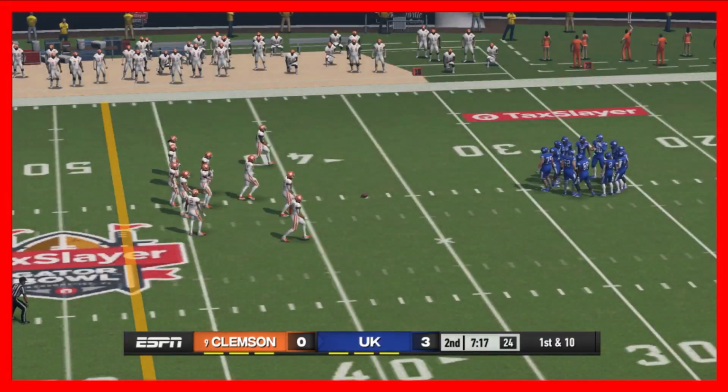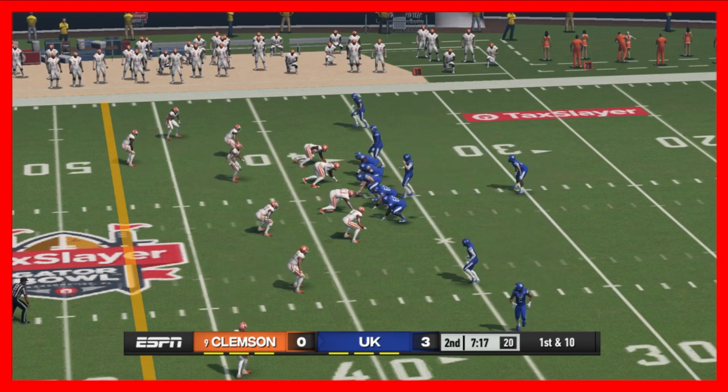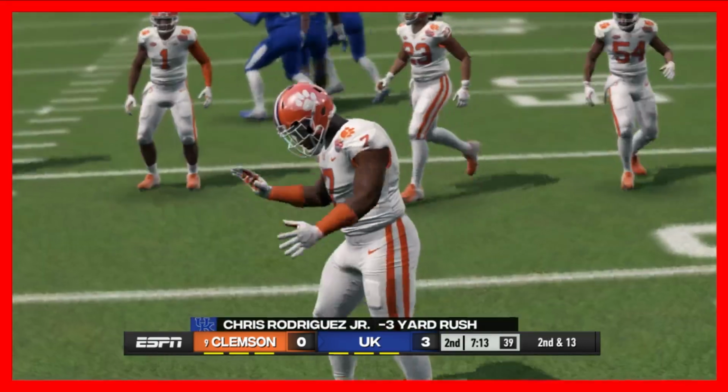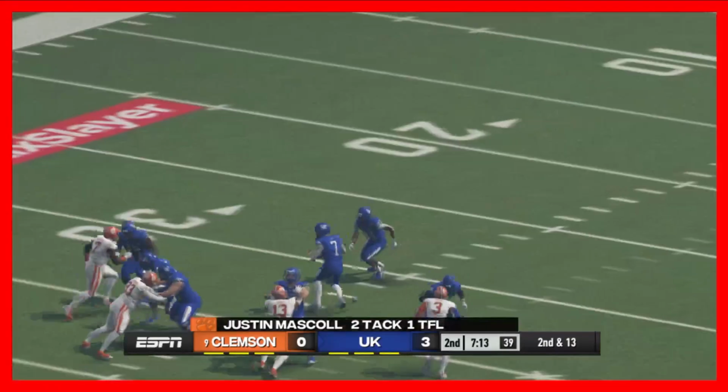With one quarter down, I really haven't seen too much separation between these two squads. Might be neck and neck the whole way. Kentucky holds a field goal lead. Tackled for a loss. Well, you can really mess with an offense's game plan if you can take away their ability to run.